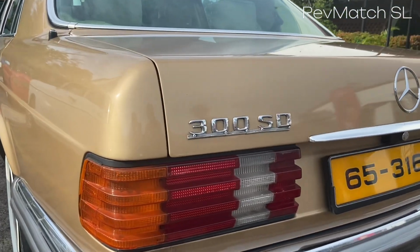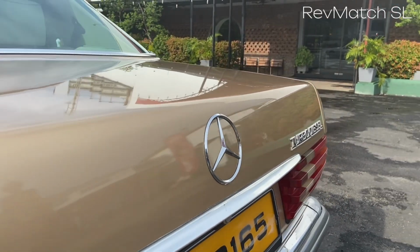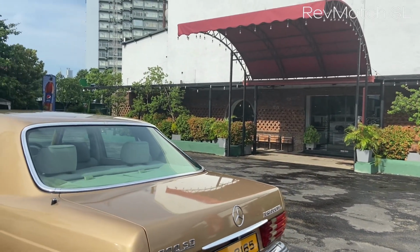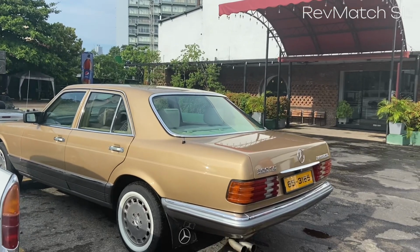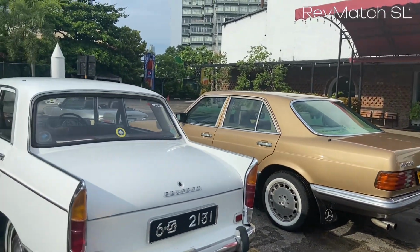Now this is the Mercedes S-Class, the 300 SD turbo diesel. Turbo diesel. I have actually seen a non-turbo variant of this car as well, this generation of the S, and you need a turbo to make a car this big move. That is true. And what have we got here? These cars are extremely luxury. This is Peugeot 404.